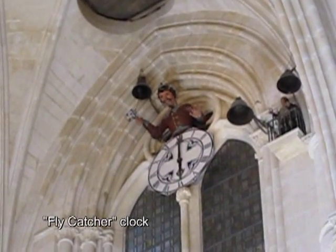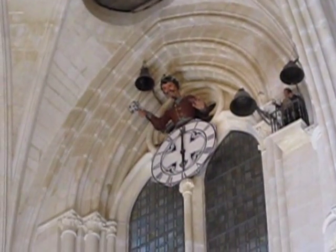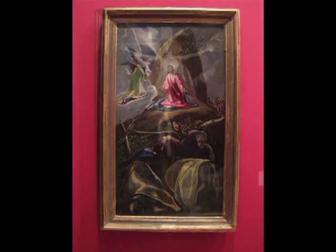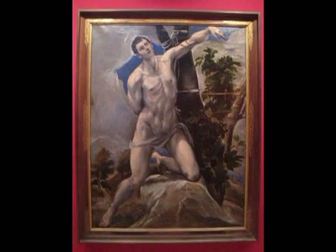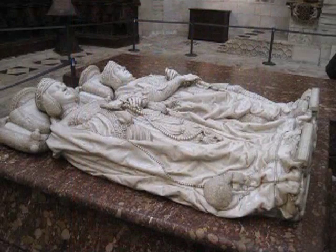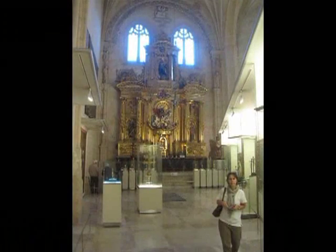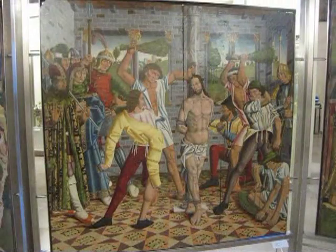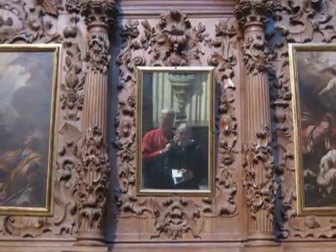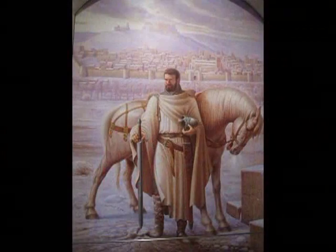The figure above the clock that seems to be trying to catch flies with its mouth is actually a self-portrait of the clockmaker. In the church was a surprise display of El Greco paintings. A special chapel to the High Constable was actually created by his wife. A side chapel has hidden mirrors in the paintings above. That's gotta be Charlton Heston.